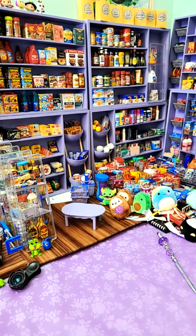Disney Dorables do have a Stitch Collect, but I think it's only in like a special pack. I'm pretty sure.